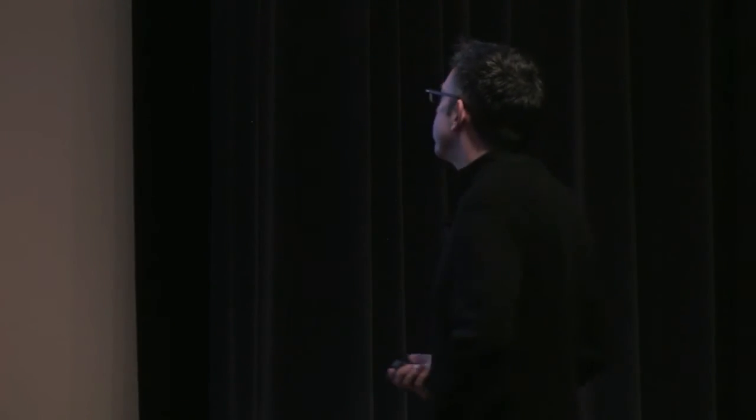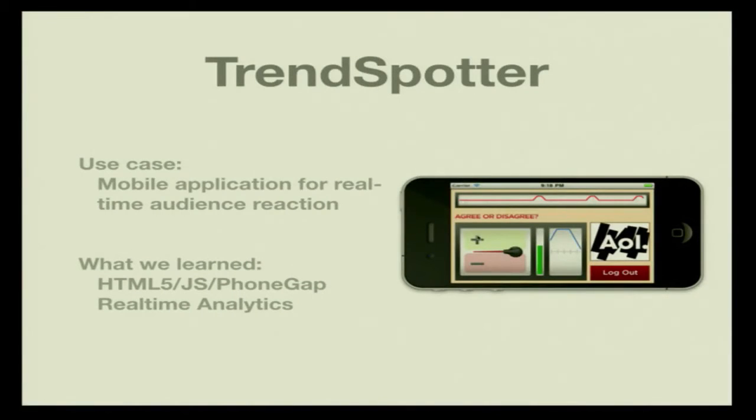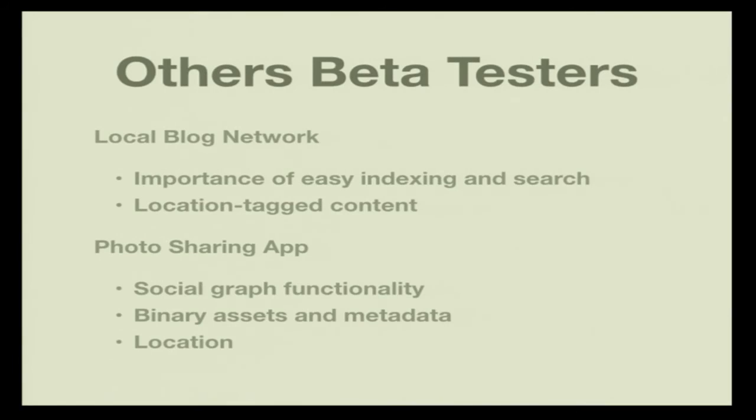Trend Spotter was a good example of getting out of our comfort zone. This was a real-time app. The main things we learned from this were that HTML5, JavaScript and PhoneGap were a super viable development environment and that you needed to support that. So add another platform to the SDK list. We also started to see the value of real-time analytics. Worked with a few other beta testers, a large blog network, a local blog network principally centered in New York. We started to see location tagged content being a big deal. We also saw that people didn't just want this thing to be a database, they also wanted it to be a CMS.